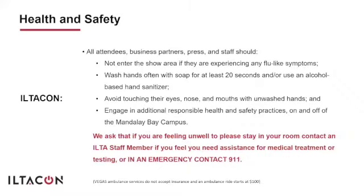All attendees, business partners, press, and staff should not enter the show area if you are experiencing any flu-like symptoms. Please wash your hands often with soap for at least 20 seconds and or use alcohol-based hand sanitizer. Please avoid touching your eyes, nose, and mouth with unwashed hands and engage in additional responsible health and safety practices on and off of the Mandalay Bay campus.